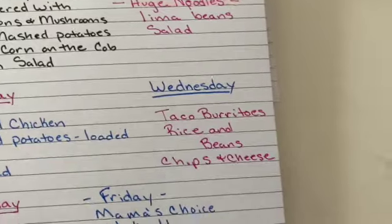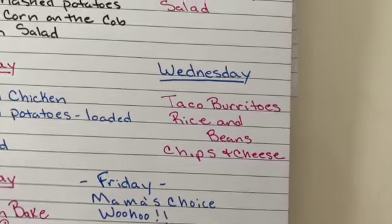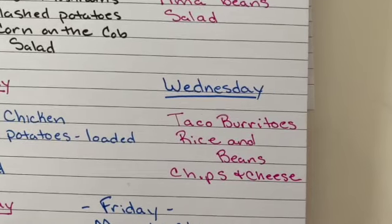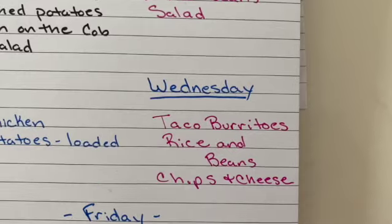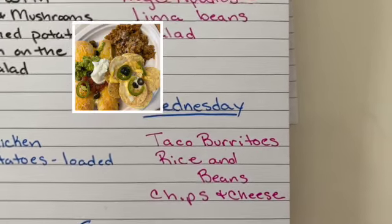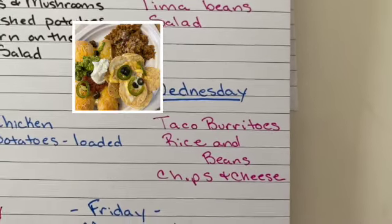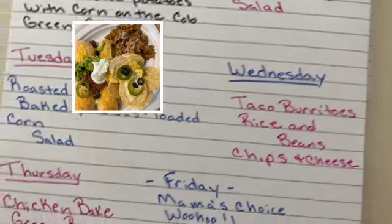And then Wednesday, I made some burritos that I called taco burritos because it was taco meat. And I rolled them in tortillas with lots and lots of cheese. And I'll show you a picture of that. I made some rice and beans and served them with chips and cheese and jalapenos. And it really was a nice dinner.